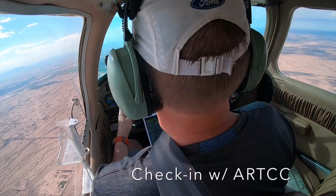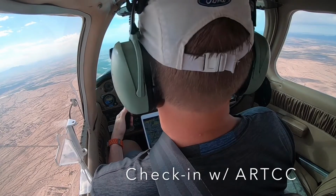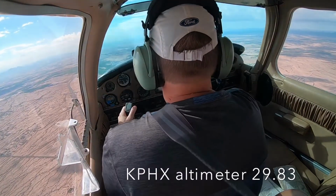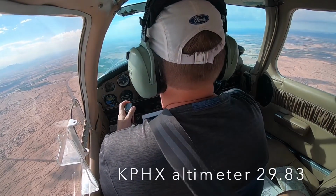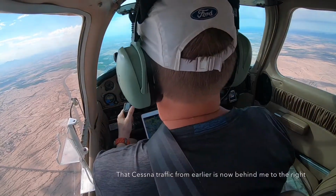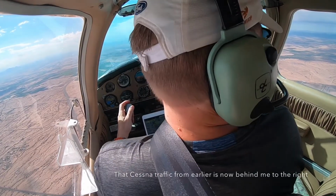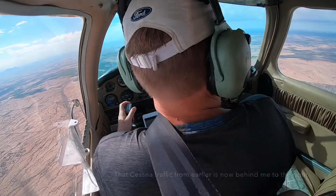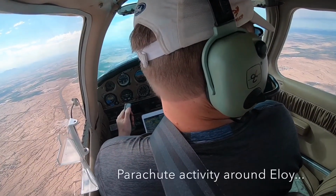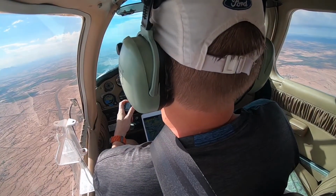Albuquerque Center, Archer 21605, level 5,500. Archer 21605, Albuquerque Center, the Phoenix altimeter 29.83. 29.83, Archer 21605. November 605, traffic 5 o'clock, less than a mile, Cessna 172, 5,400, same direction, they have you in sight. Roger, I'll be looking for that traffic, 21605. November 605, be advised, continuous parachute activity over the Eloy Airport, 15,000 and below, remain clear of the area. Remain clear of Eloy, 15,000 feet and below, Roger, 21605.